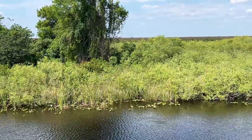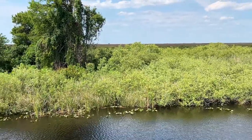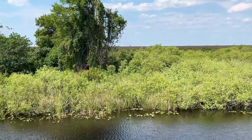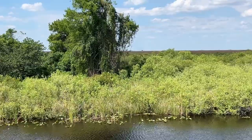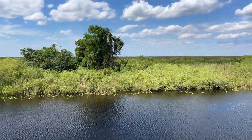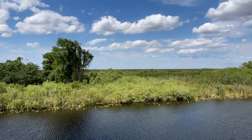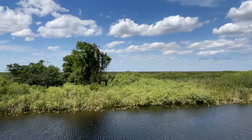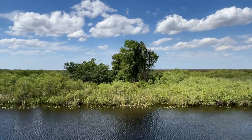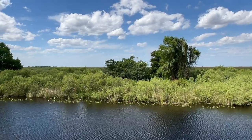Look, fish are jumping. So the gators are active. They're not just sleeping. Let me just zoom back out, guys. Let me show you the beautiful scene here in the Everglades. It's hard to describe how pretty this is. The air is beautiful.